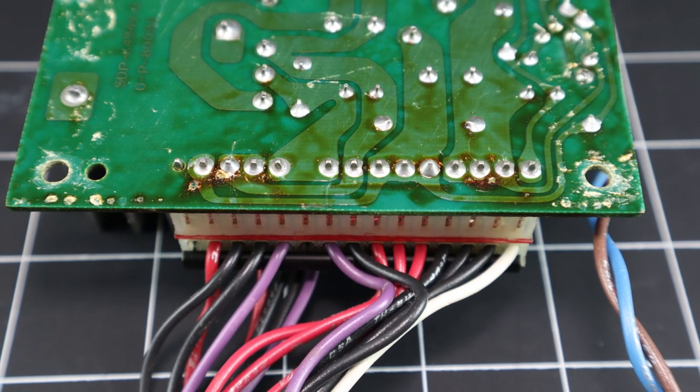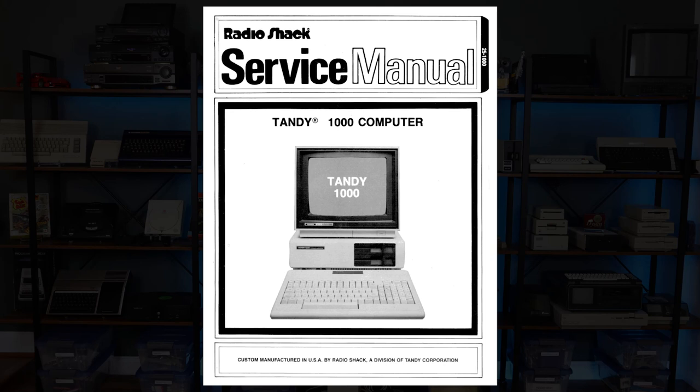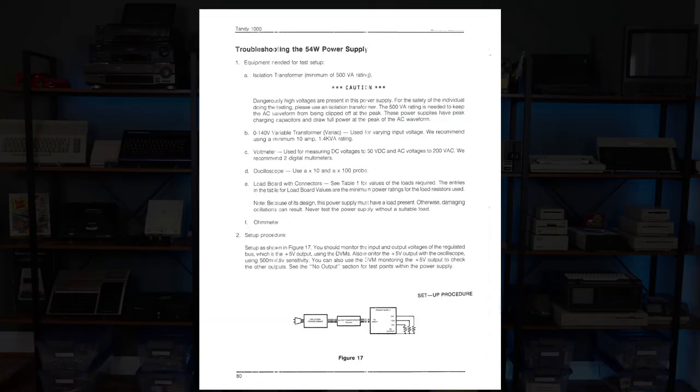So, with the most obvious problems eliminated, I turned to the machine's service manual, which has a comprehensive list of steps for troubleshooting a failed power supply. I don't have some of the required test equipment, namely a variable AC power supply, isolation transformer, or a scope, so I'm only going to be able to get so far with this procedure.